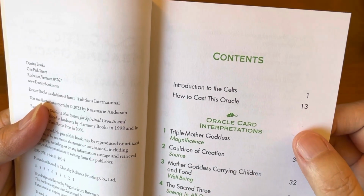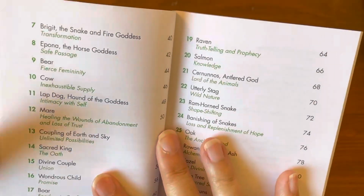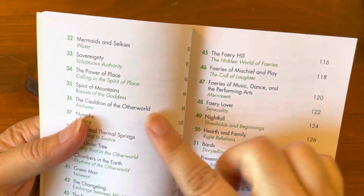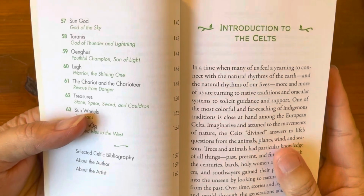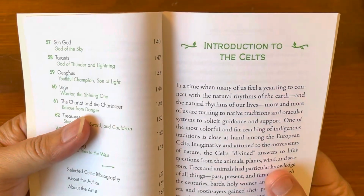So, Introduction to the Celts, How to Cast this Oracle. And then it goes right into the cards. Even the words, the typing is green. So, definitely green and black color theme throughout.